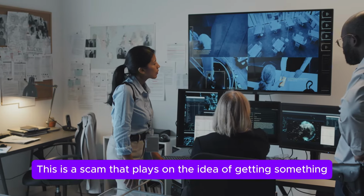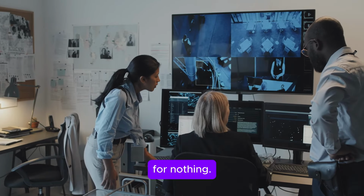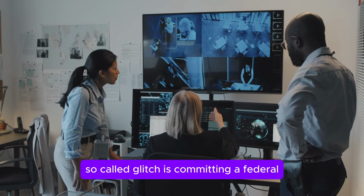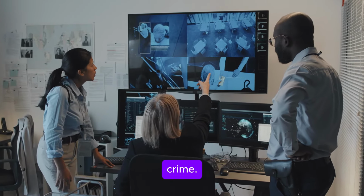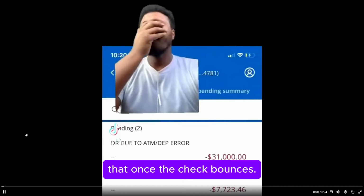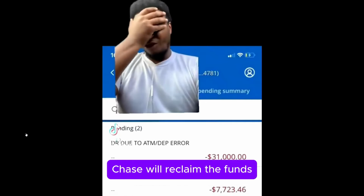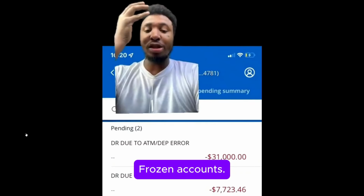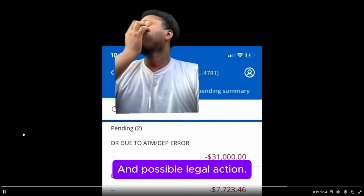This is a scam that plays on the idea of getting something for nothing. But let's be clear, taking advantage of this so-called glitch is committing a federal crime. The people promoting it online are either unaware or ignoring the fact that once the check bounces, Chase will reclaim the funds, and the account holder is left with debts, frozen accounts, and possible legal action.